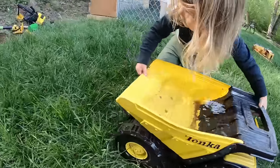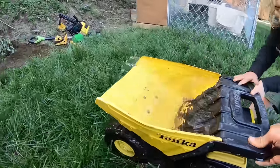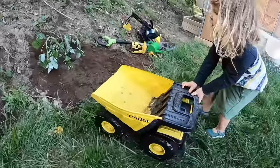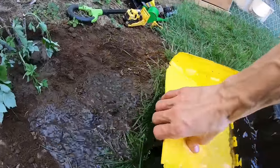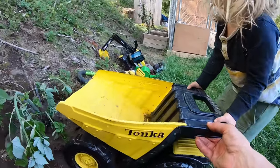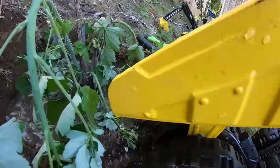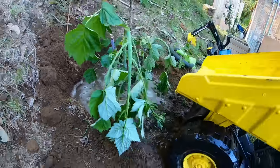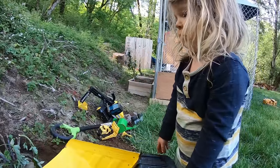All right, one more load. Let's dump it out. Five more loads. Back it up. Back it up. There you go. Uh-oh, whoa. You gotta back it all the way up to there. Keep going. There we go. Dump it out. Oh, that's a lot of water. I think it's good. We don't want to give it too much water.